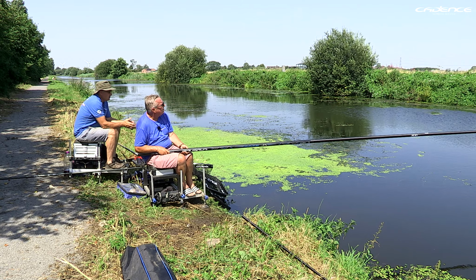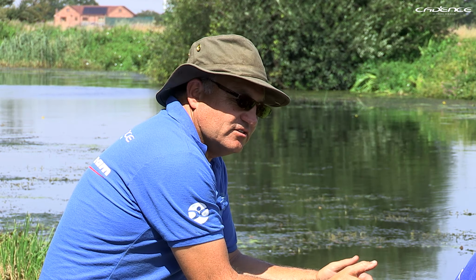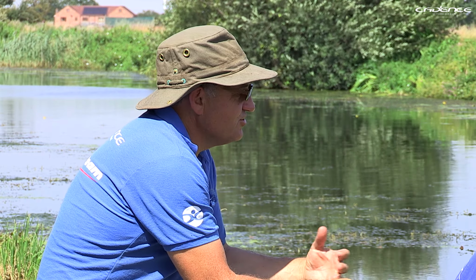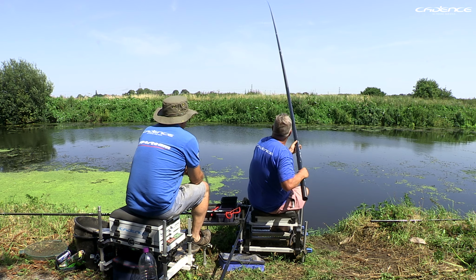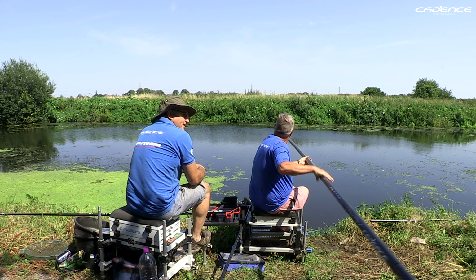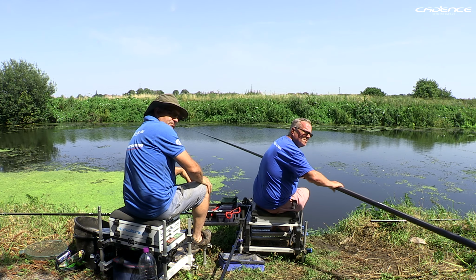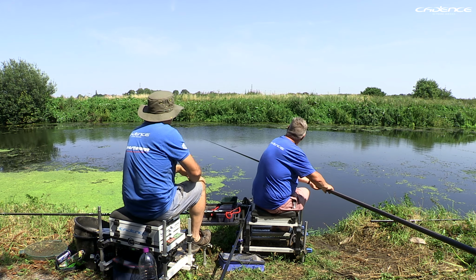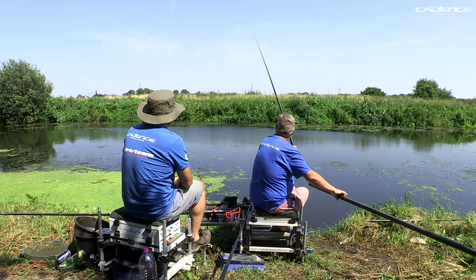And also just think about what she's feeding. So what's the species she's trying to attract? If the venue that she's fishing has lots of small fish, she's going to need to try and find a bait that's going to hopefully target the better fish. Conversely, she might want to just catch what she can and use baits like maggots. So obviously feeding and baits are critical.